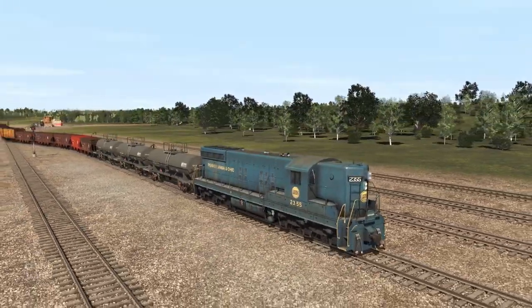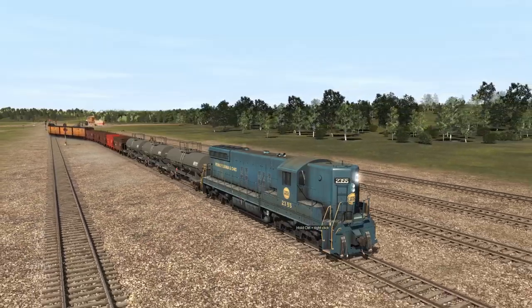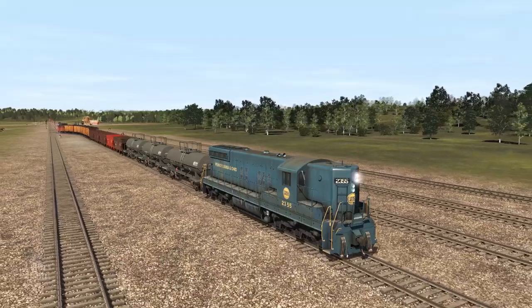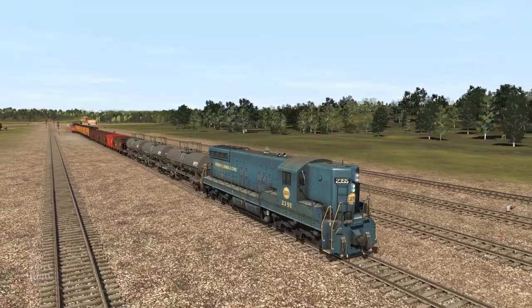The engine is pulling into the classification yard now, and will first drop off the caboose. Then it will move forward to back into one of the classification yard tracks and drop off the reefers.